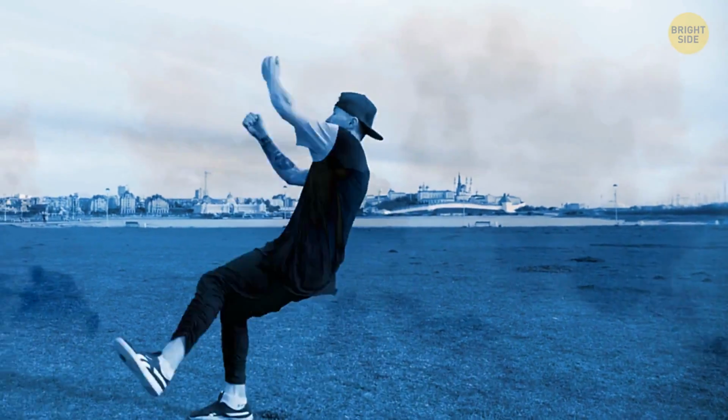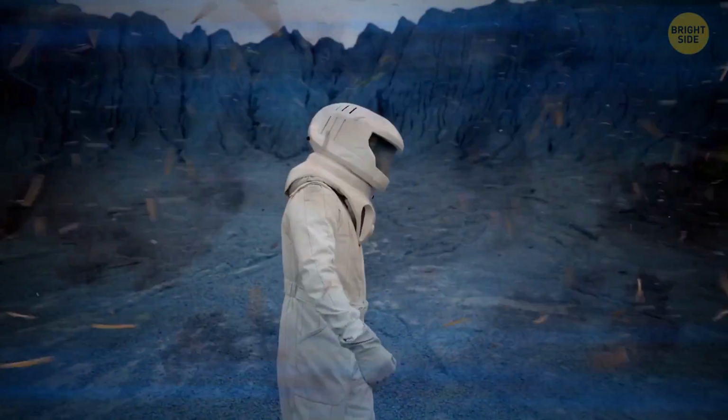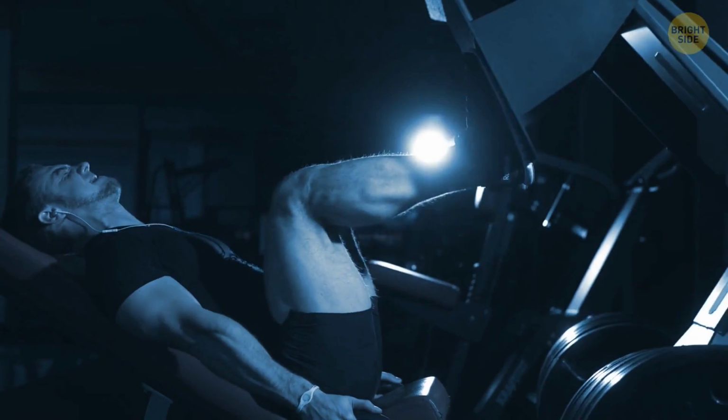The gravity on Neptune is slightly stronger than Earth's, but strong winds make it difficult to stand in one place. To withstand the wind, we need to be much heavier. Once again, you need to eat a lot and pump up some muscles.